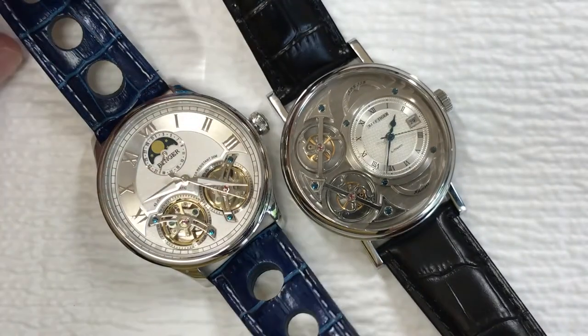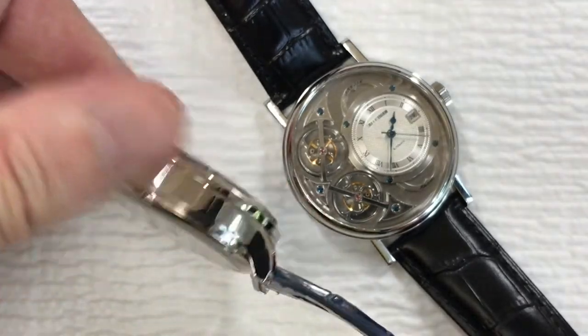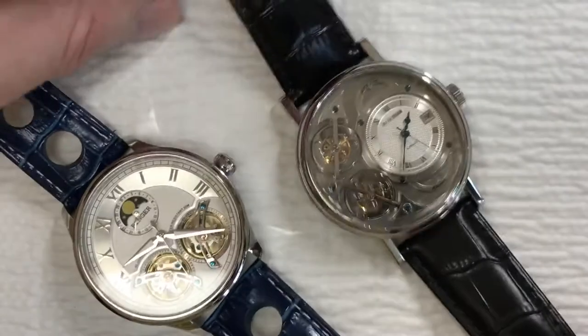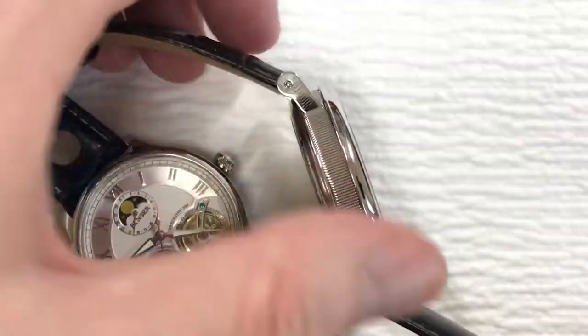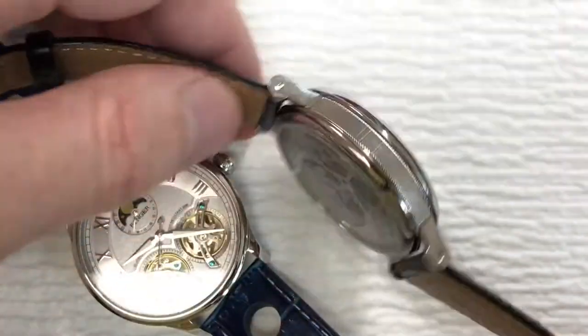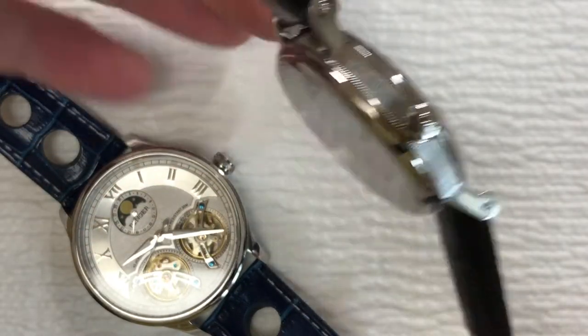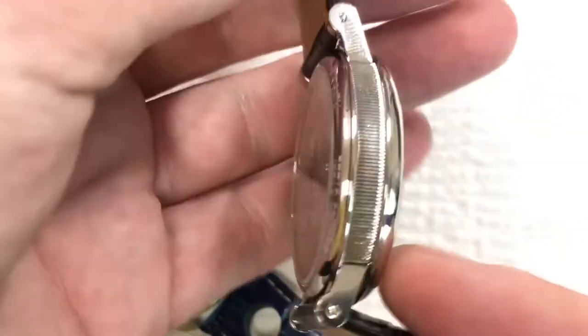The next thing is, I kind of mentioned the finishing on the case, but I like this case style a lot better. It's polished. I don't like this ribbed surface on the sides of the Reef Tiger. The strap is connected with screw-in pins on the Reef Tiger.